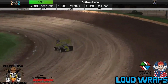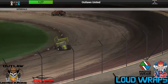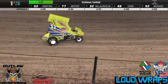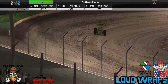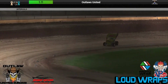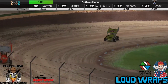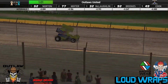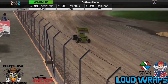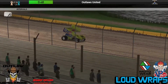Currently, Doug Tire Norton is the fastest one on track, followed by Mikey Mixer, Doug McLaughlin, and Jim Cook and Wayne Bridges. Doug Norton still the fastest on track by over 1/10 of a second. The next 2 cars are within 1/10 of a second of each other. Wayne Bridges is 2/10 back. Jim Cook 3/10 back. Andrew Thornton has joined. He is in the warm-up. We'll see if he gets out on track in time to get some practice in here.